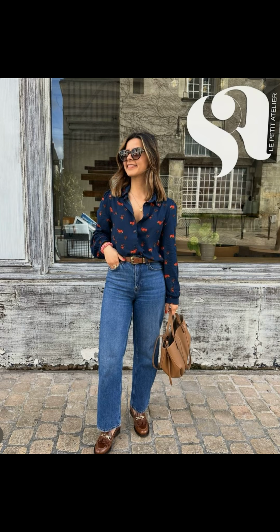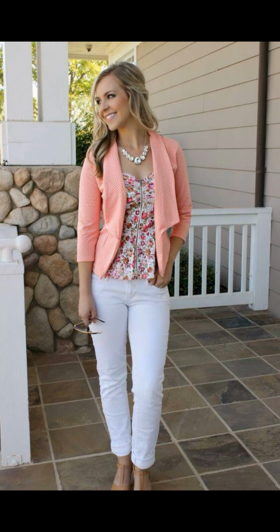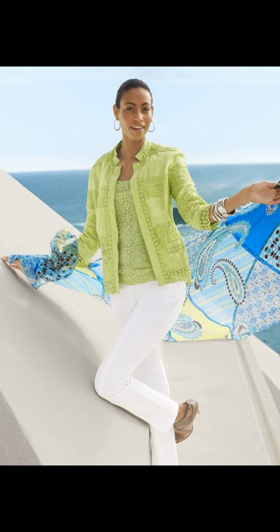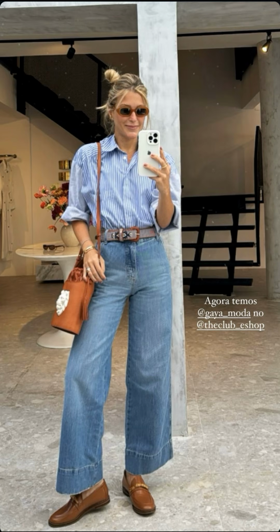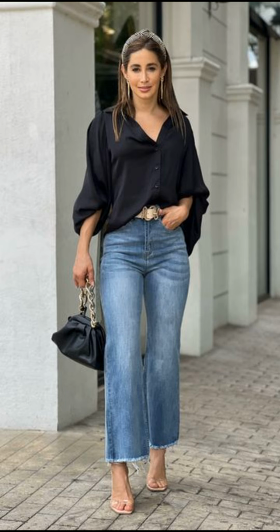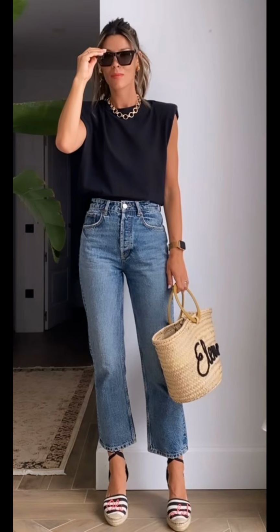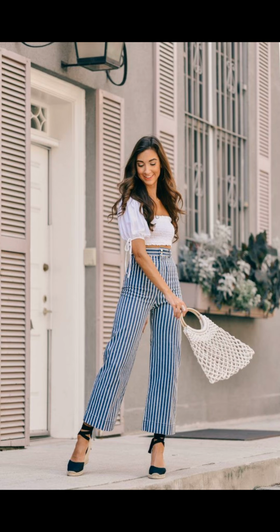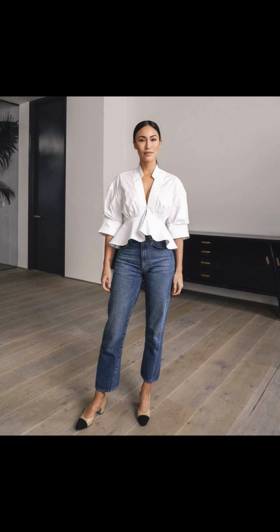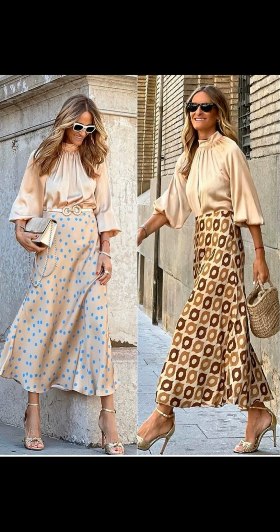Classic cool: denim on denim. Embrace the versatility of denim with a trendy denim-on-denim ensemble. Pair your favorite denim jacket with high-waisted jeans in a complementary wash for a coordinated yet relaxed vibe. Layer a graphic tee over a simple tank top underneath for a touch of personality.